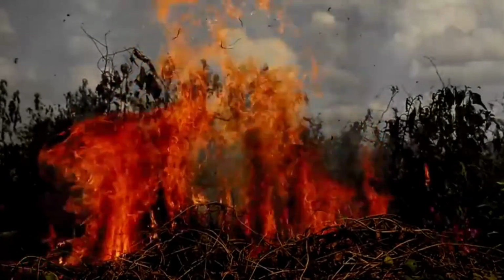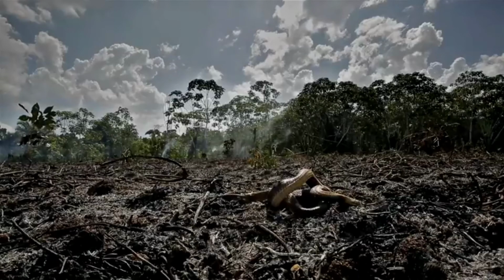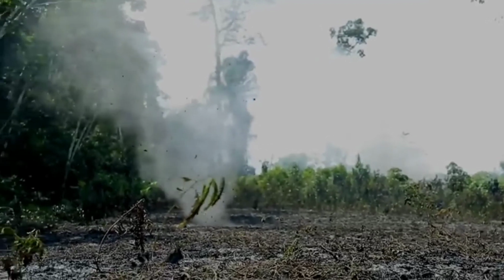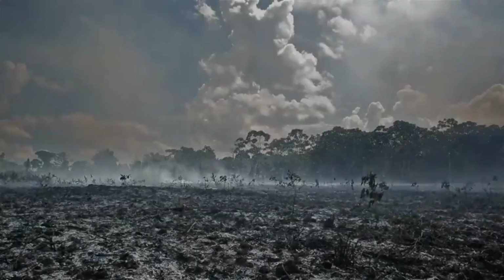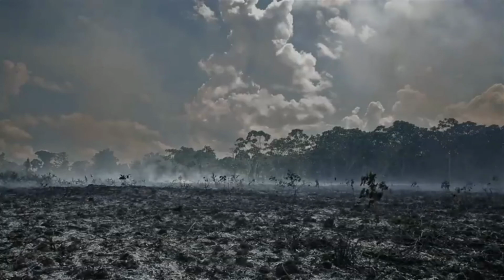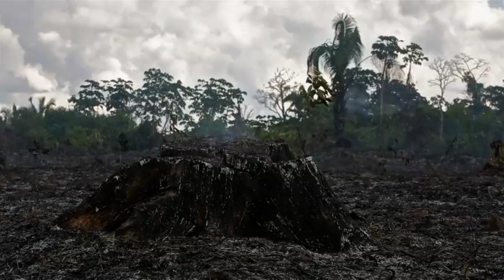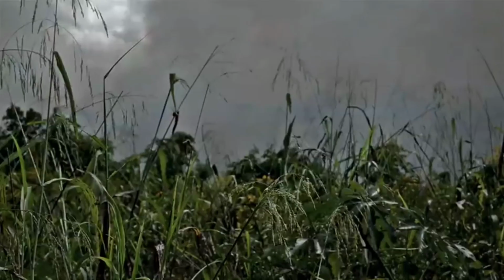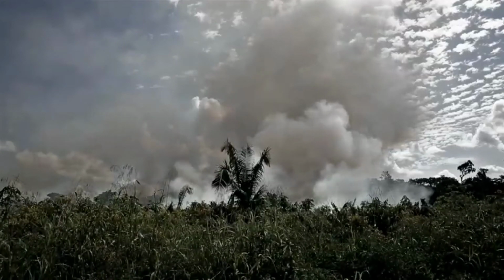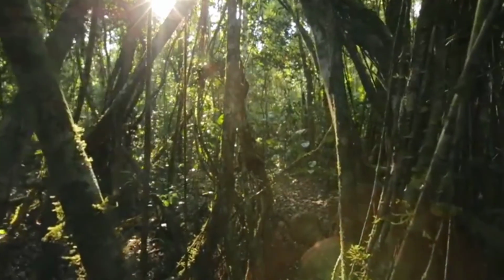For animals in this rainforest, millions of years have been spent finding ways to cooperate, ways to compete, and ways to survive. Yet these efforts pale in comparison to such a force. Nothing in nature could have prepared them for this. The clock is ticking for those mysteries that still remain hidden within the trees, because such wild places could soon be worlds of fiction.